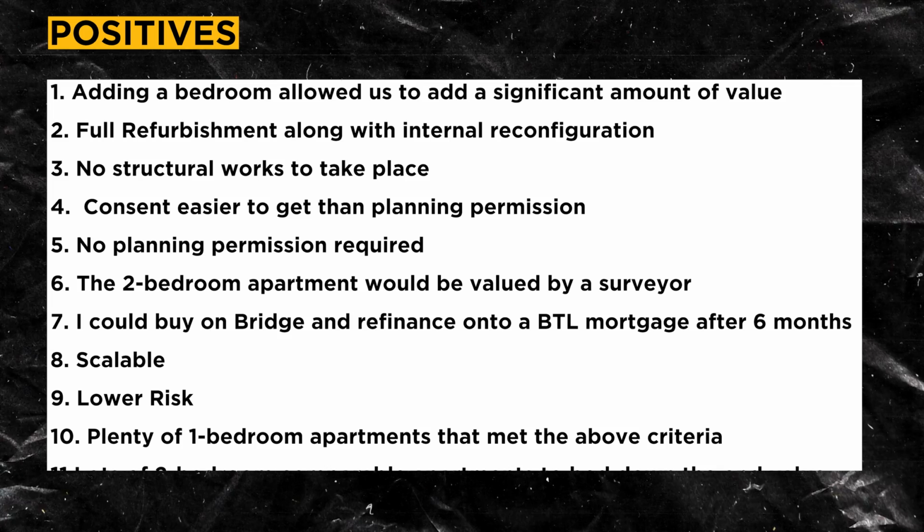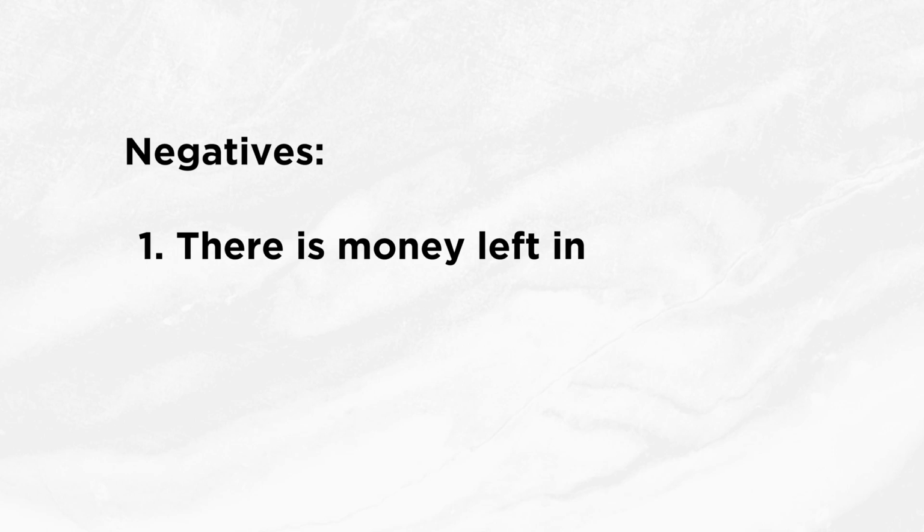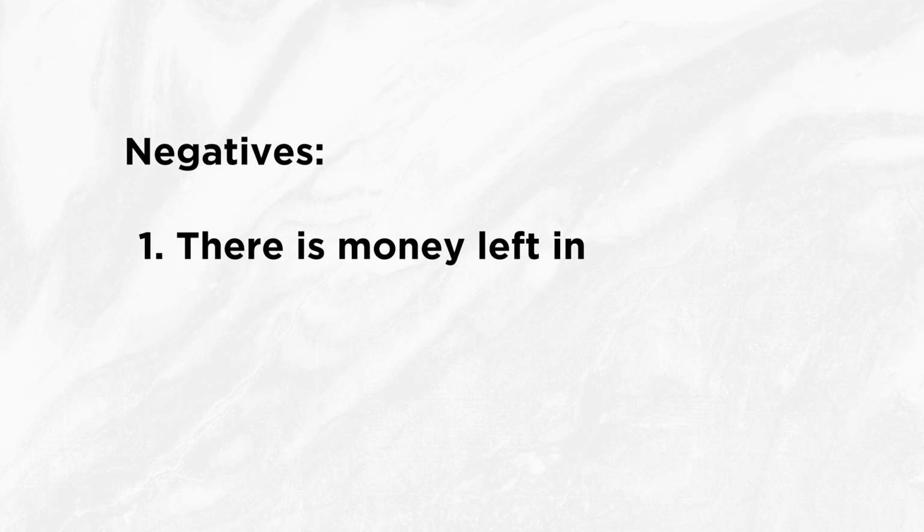No structural works, no planning permission needed, no need to purchase subject to planning. I suddenly felt akin to a cash buyer who was able to exchange and complete quickly. Plenty of 1-bedroom apartments met the above criteria, and there were lots of 2-bedroom comparable apartments out there to bed down the end value. Negatives. There is money left in, but that's not uncommon in central London.